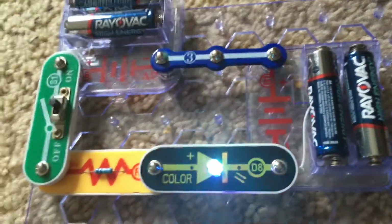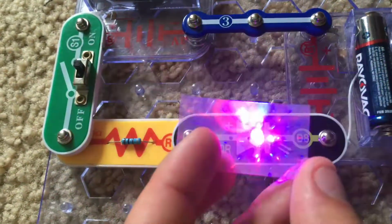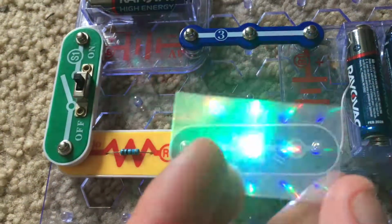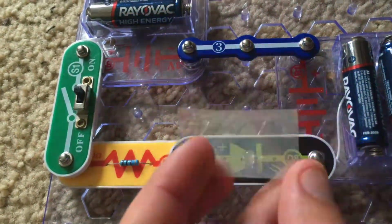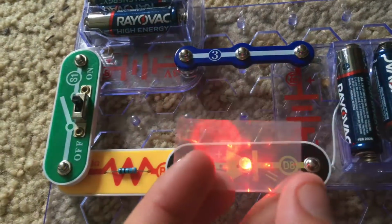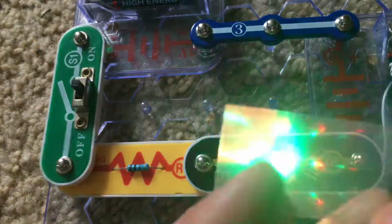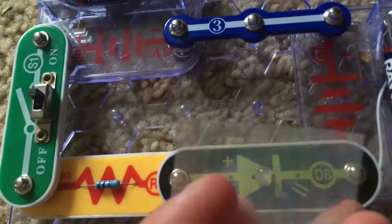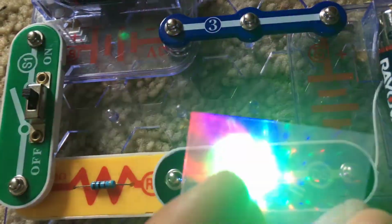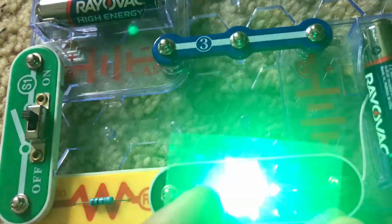I'm going to turn on the color LED. The camera might see the LED as glary, but do you see any different interesting color patterns as I move the prismatic film closer and further away from the color LED? It's pretty spectacular, isn't it? That's because this type of film is separating the light into different colors. So you only see either blue, green, or red at one time, usually.